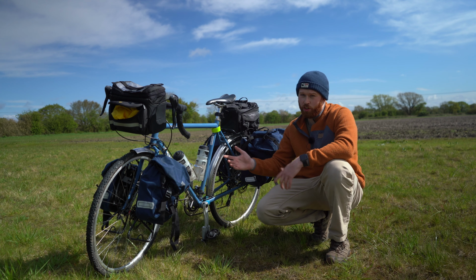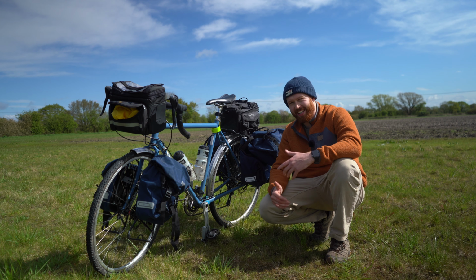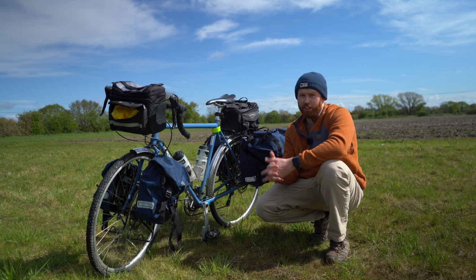Another con is, of course, it's very heavy. It's made out of steel, it carries loads of stuff. So it isn't an easy ride like you get on some modern day fast, lightweight gravel bikes, but it kind of needs to be heavy so that it can support the weight.